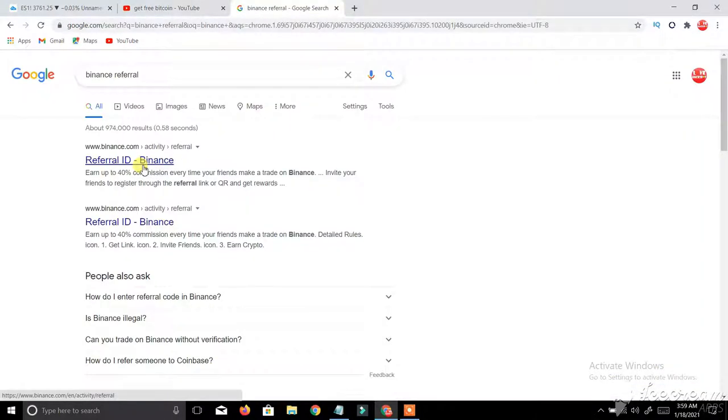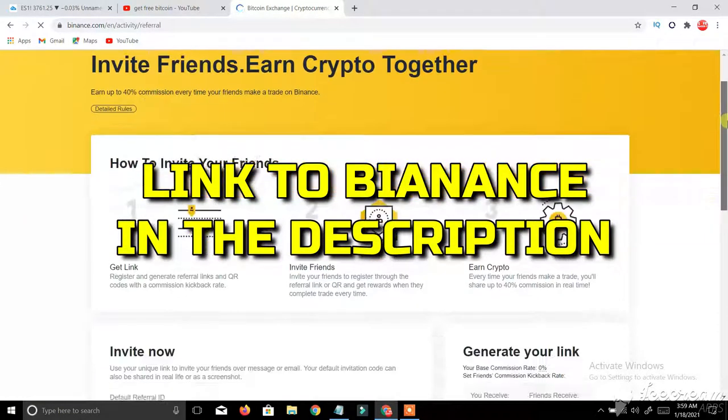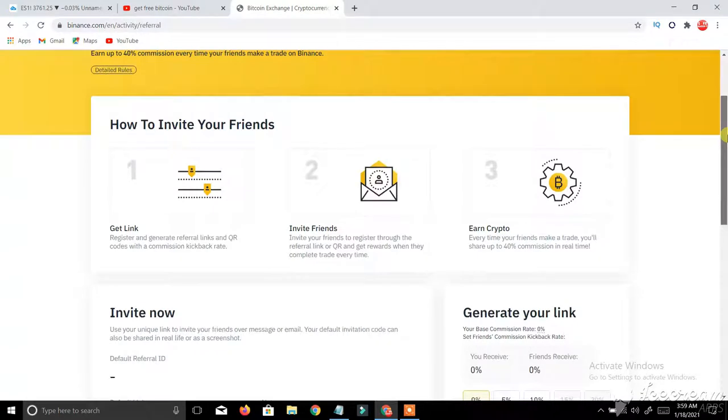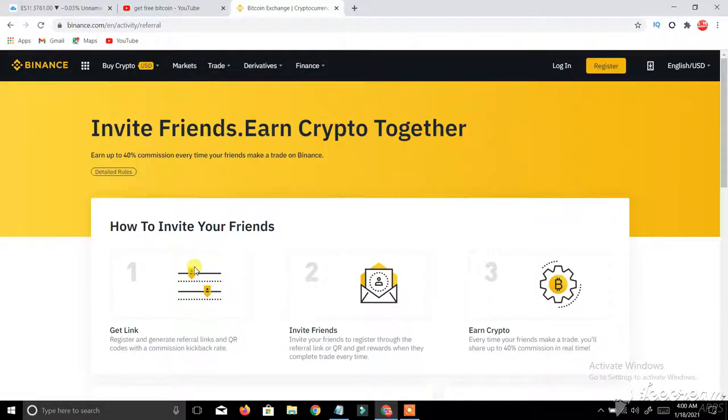All right guys, if you ask me, I think the best way to get free Bitcoin online is through Binance, by referring people to Binance. If they sign up for Binance and start taking trades on Binance, you get to keep 40% of every trading commission that your referrals pay on every single trade. You get 40%. Binance for me is the best way to get free Bitcoin. If you actually want to take it seriously, this is the best way to do that.